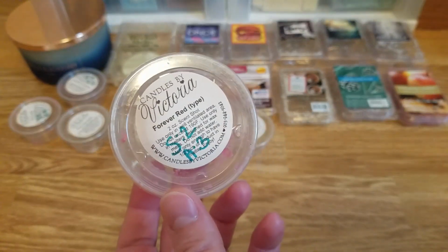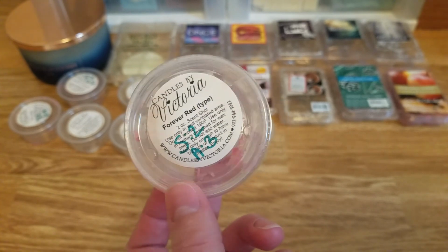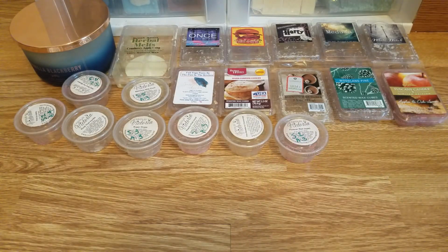Forever Red type. This is a Bath & Body Works scent. I don't have a lot of experience with this scent, but I did like it. I gave it a 3 out of 5. But it was, again, light. These perfumey ones were on the lighter side. Not completely unscented, but just light. Appropriate for a bedroom where you want to give yourself a nice light scent. But it's not something that's going to scent up your condo, or your whole living room. Or I think those are really pretty scents to have guests over for. But to me, they're more of a bedroom scent.